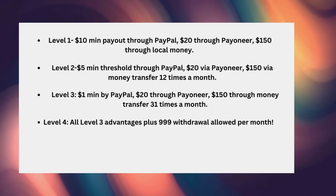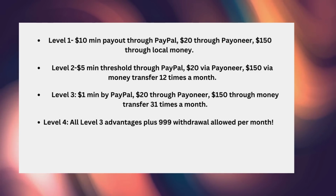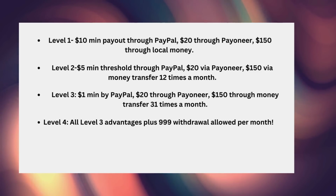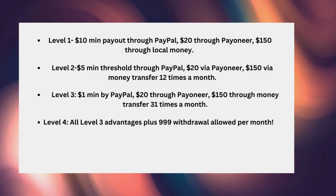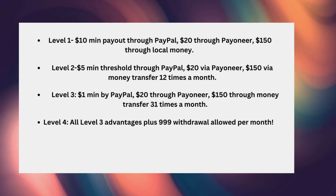For level 1 workers or beginners, you must reach $10 minimum to be able to withdraw using PayPal, $20 through Payoneer, and $150 through local money transfer. In a month, you are only allowed to do 8 withdrawals. These are the thresholds for other levels. Another thing to note, level 1 users can't sell services under $5, but once you reach level 3, you can sell services for as little as $1 and take as many jobs as possible.